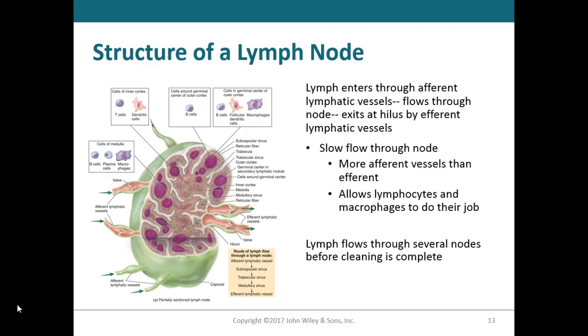Lymph nodes function as a filter. As lymph enters one end of a lymph node through afferent vessels, remember A for admit, you see there are a lot of afferent vessels coming in. As the fluid comes in through one end of that lymph node, foreign substances, microbes, cellular debris, and waste products get trapped by all the reticular fibers within the lymph node.